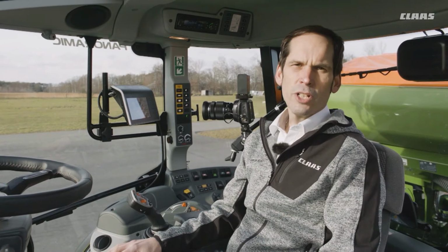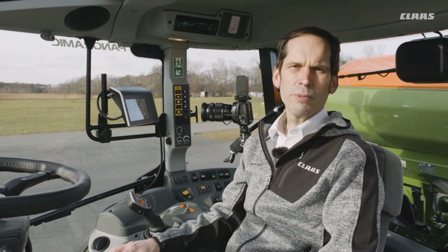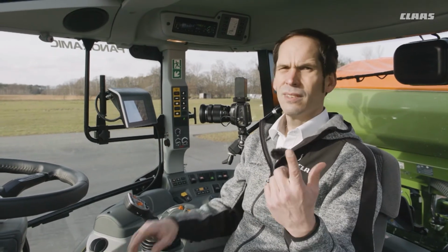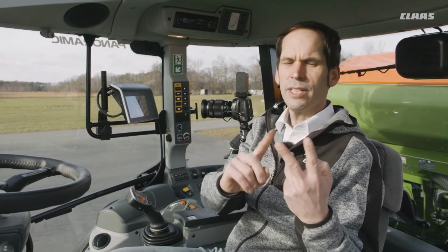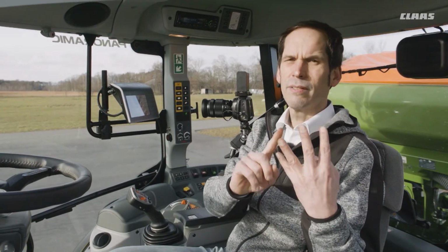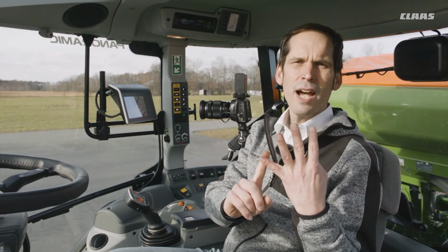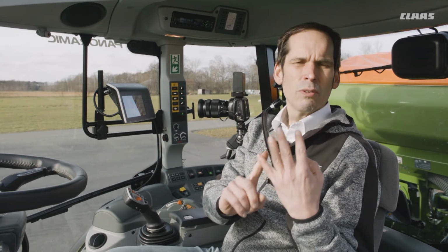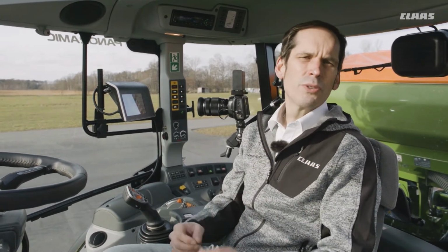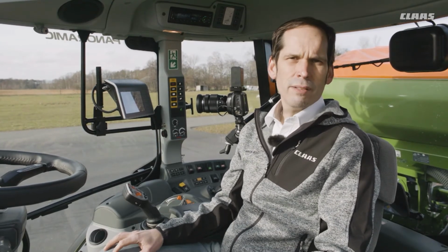As you can see, Tom and Corinna, it's not only the engine output making the ARION 400 more efficient. Hydraulic, lifting capacity, gross vehicle weight, but also driver assistance systems will make the ARION 400 more efficient all year. It will also be able to drive with larger implements or faster.